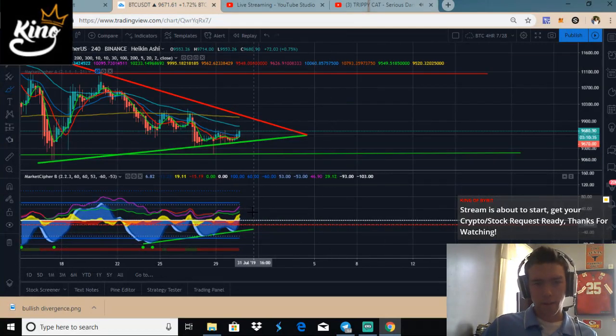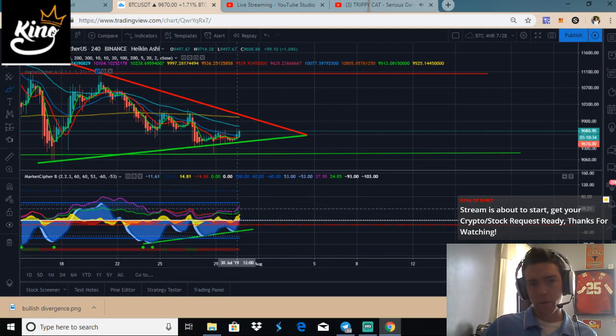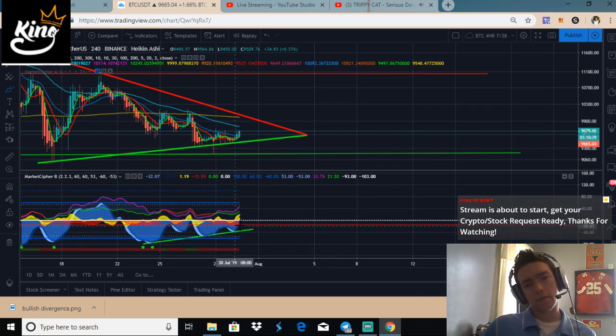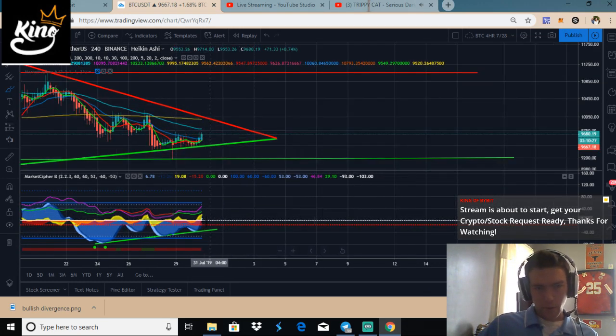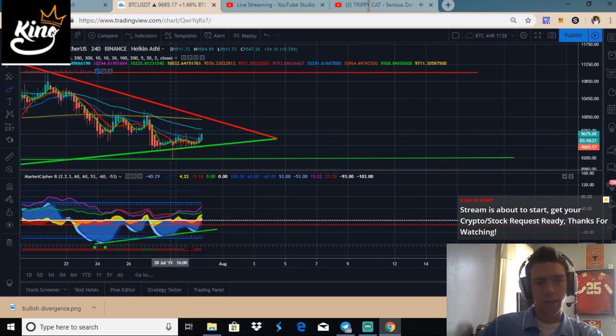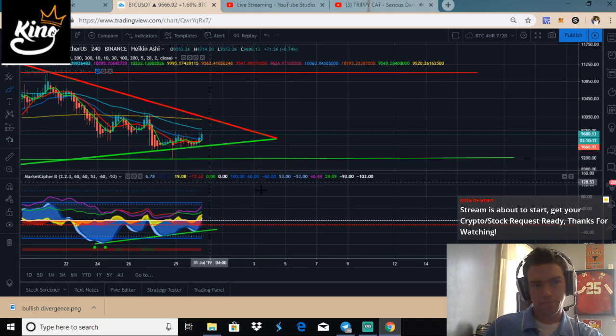But right now our RSI's in the green. Our money flow index is pointing up. Looks like we're just starting to build some bullish momentum on Market Cypher B, especially on the top side. This is the bearish momentum. This is the bullish momentum.